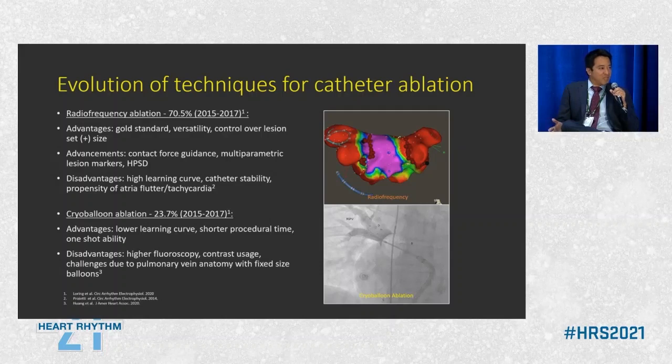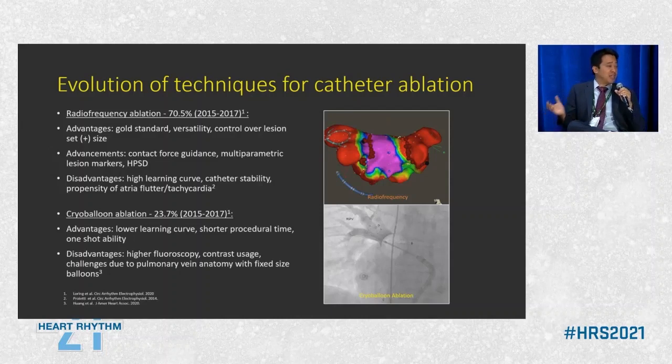Cryoballoon was an advancement. It did lower the learning curve according to the trials. There were shorter procedure times potentially in the trials, and it offered, with the balloon, one-shot ability. Some disadvantages to the technology is higher fluoroscopy, though, relative to RF, the need for contrast, which could be detrimental to patients with CKD, and challenges due to pulmonary vein anatomy or pulmonary vein mismatch, meaning that some pulmonary veins may be elliptical or they may be larger, and the established cryo users know what I'm talking about.